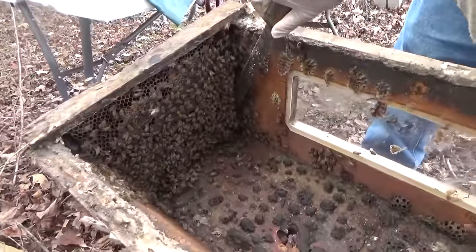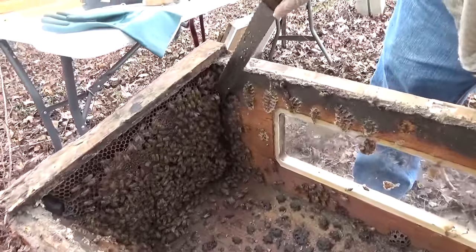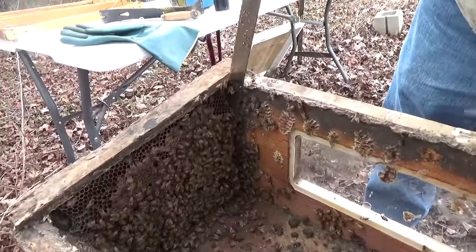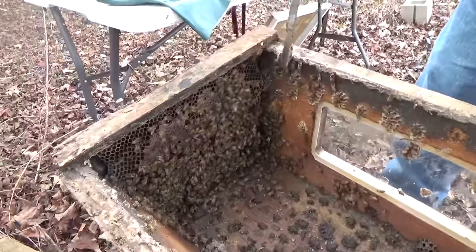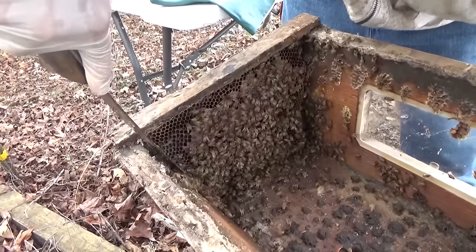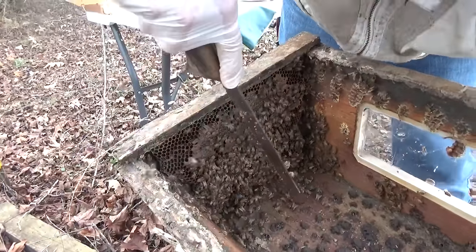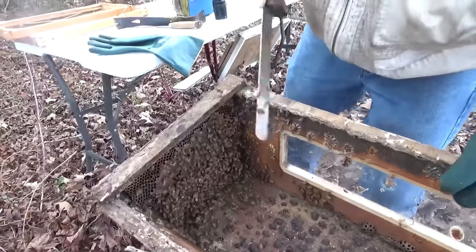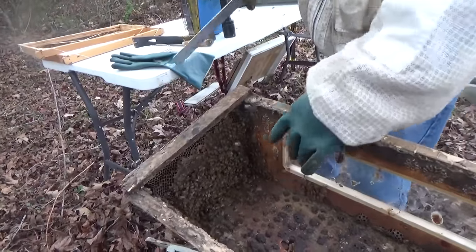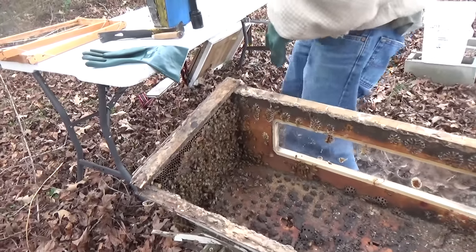Our last piece, and this is a raggedy piece of comb. I should say this is the first piece, huh, Charlie? Yeah. And hopefully the entrance piece. Hopefully they didn't attach it to the face of the box. I'm suspecting our queen is going to be inside that box. I don't know if we can find her on the frame, Charlie.